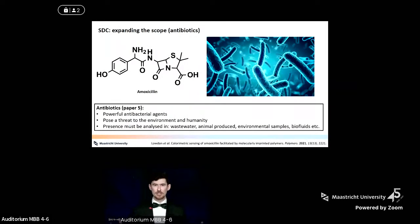To truly understand the scope of this assay though, the potential impacts, we decided to branch out even further. So illicit compounds is all well and good, but what happens if we apply this to something a little bit more well-known, such as antibiotics? We're all familiar with antibiotics. You've probably taken them at some point in your life. So in particular, we looked at amoxicillin.